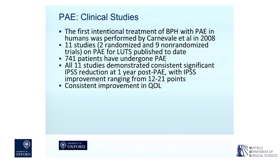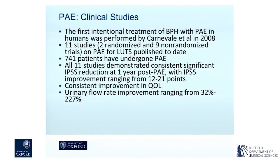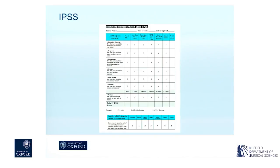And this is important because quality of life is severely affected by this disease, as I've alluded to earlier. Patients really struggle to maintain their activities of daily living. These studies have also proven improvements in uroflowmetry, so the urinary flow rates have improved, ranging from 32 to 227%. It's worth just pointing out what the IPSS score is, for those of you that aren't aware of the literature. IPSS is a validated questionnaire that asks 7 questions pertinent to the symptoms of BPH, and it scores the severity of their response, giving a stratified overall score as mild, moderate, or severe disease. The IPSS also includes a quality of life assessment where patients are asked to score their quality of life pertaining to their symptoms of BPH from 0 to 6.